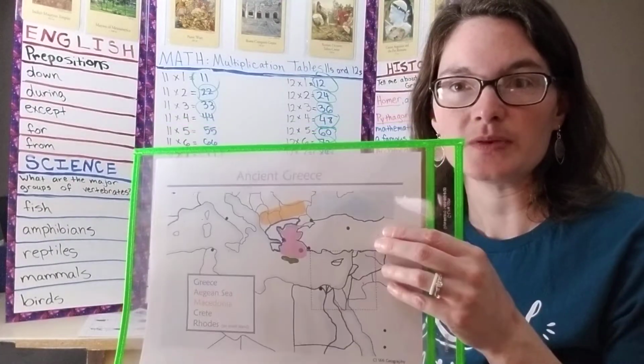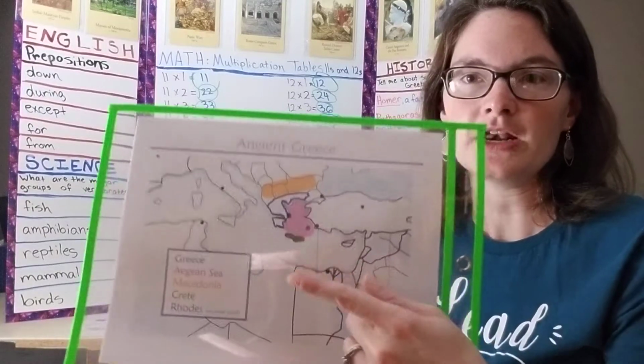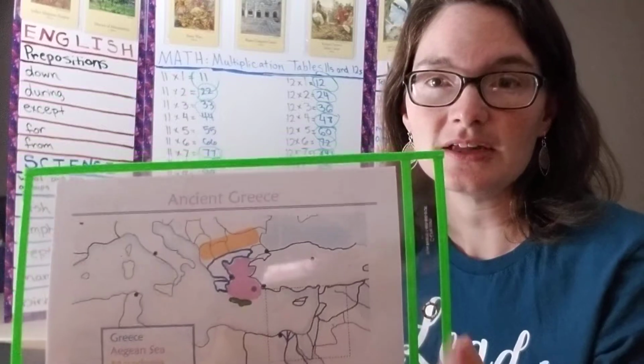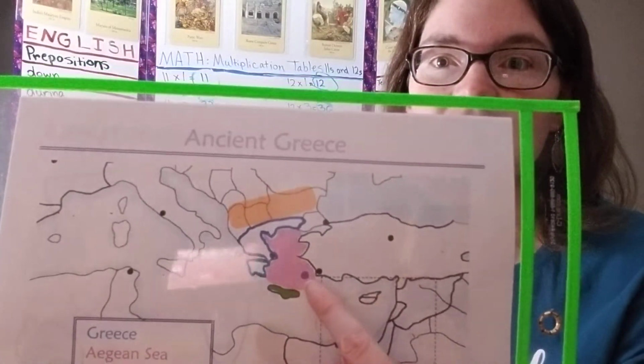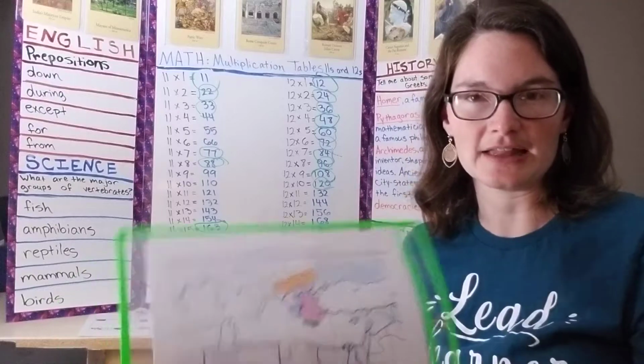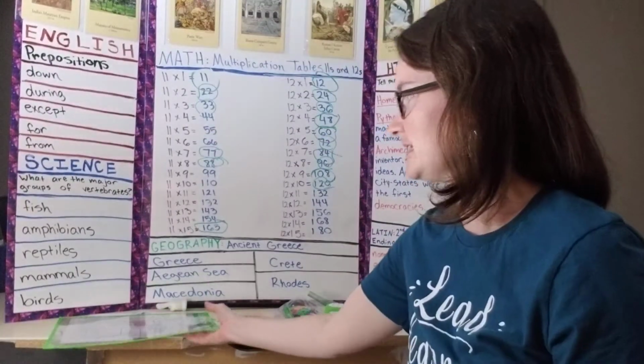So we learned about ancient Greece this week. And one note, Rhodes may not be on your black and white map because it's so small, but it's here in the Aegean Sea. It's a very small island. So just in case it's not on your black and white maps, that's what that is.